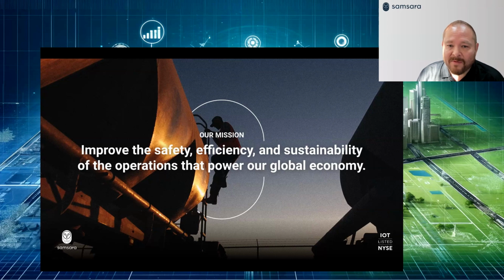Our goal is to help improve the safety, efficiency, and sustainability of the operations that power our global economy. And that very much includes emergency management, disaster recovery, the folks that keep our communities livable. As a company, we've been around for about 9 years, but have exceeded, goodness, about 13 trillion data points that we process annually, connected to tens of thousands of customers around the globe who trust us to make sure that their data stays in the cloud and in real time.